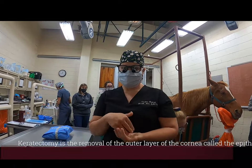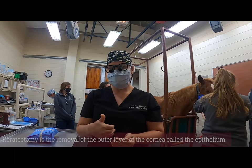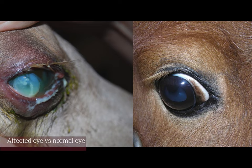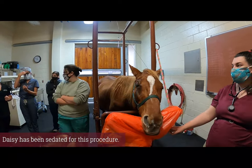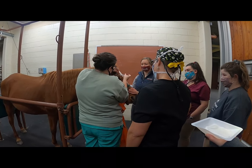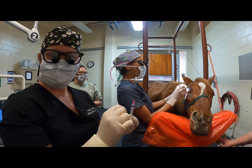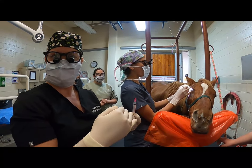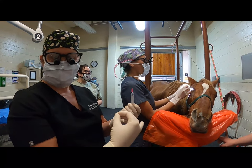We are about to do a standing keratectomy on this mare that came in with a non-healing corneal ulcer. This surgery is just to remove the piece of the cornea that's causing the problem and allow for proper healing. So if there's any infection there or anything like that, we'll also be removing that. We're numbing the conjunctiva with carbocaine, which is a local anesthetic, just to give her a little bit more pain relief. We've already given a topical anesthetic, so that way we can do this surgery with her awake, but she won't feel anything.